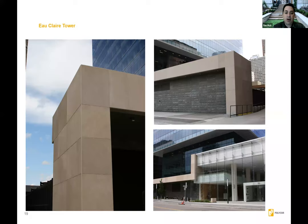And this is the Eau Claire Tower in Calgary. Large pieces, 5 foot by 5 foot pieces in our silver buff. You can see the different colors used with the black man-made product with the glazing. Very, very modern looking building there.